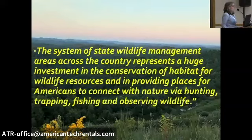And so I'll just end here to say that the system of state wildlife management areas across the country is really a huge investment in conservation. It's the primary investment in conservation for fish and wildlife and habitat, and for providing places for all Americans to connect with nature via hunting, trapping, fishing, and the opportunity to observe wildlife. It's something very unique to this country and something all of us should be uniquely proud of.